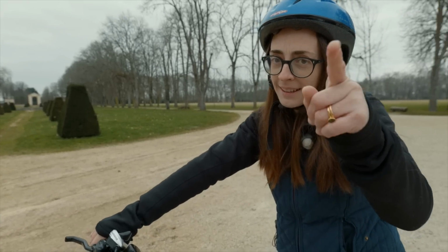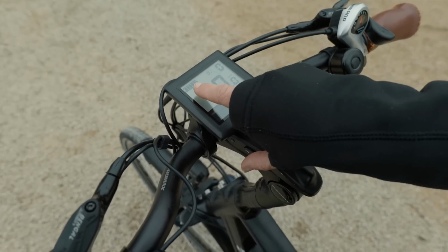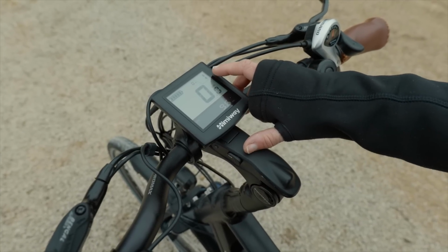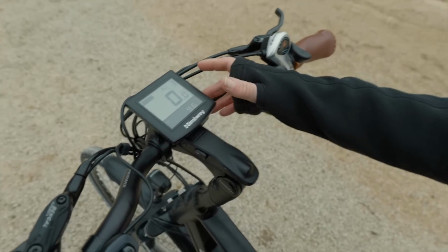Safety first, guys. You've got a little screen here. This tells you the speed you're going, your battery. You can do up to 120 kilometers on this one. This is the city one. And this bit here is how much oomph, that's a technical term, you're getting from the battery versus yourself.